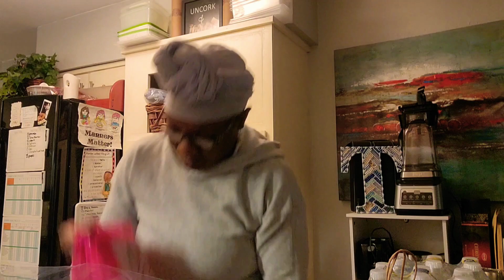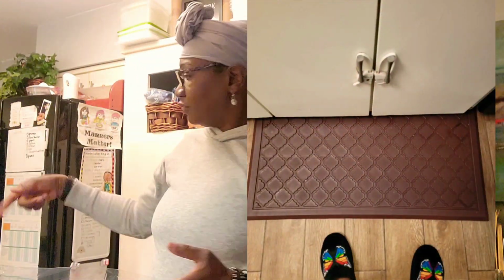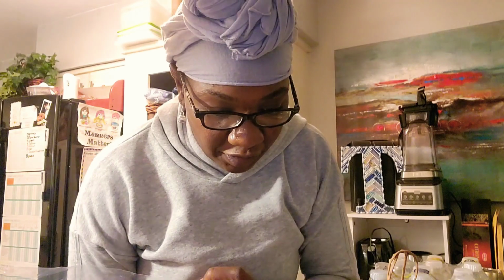And then next up, we got these Pink Lady apples. Pink Lady apples were $3.99 for the bag. Oh Lord. We got a mat for washing dishes. I mean, like, to put in front of the sink. We're taking it back to get another color. So that's where Tasha is right now.